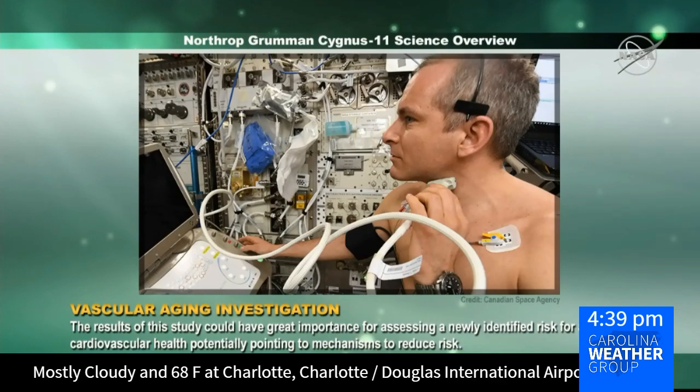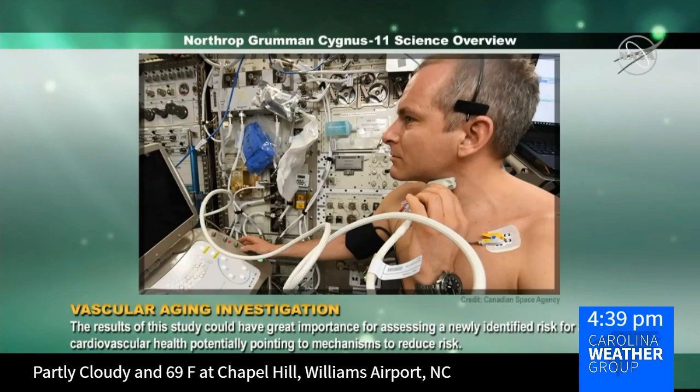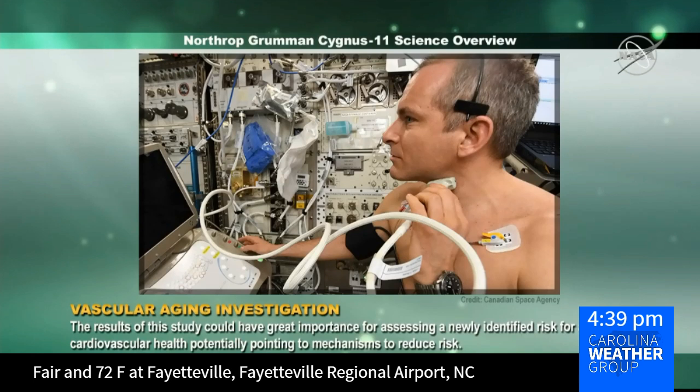So the vascular aging investigation, this investigation you're seeing here, will include critical onboard investigations to test the relationship among a crew member's metabolism, aging arteries, and aging bones. The results of this study could have great importance for assessing a newly identified risk for astronaut cardiovascular health, potentially pointing to mechanisms to reduce risk.